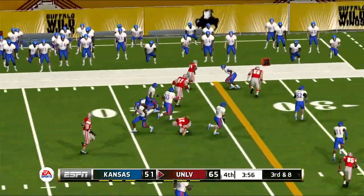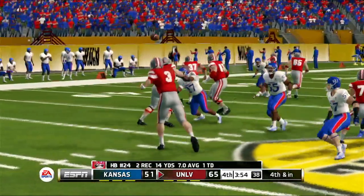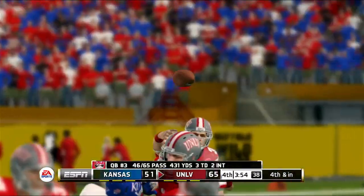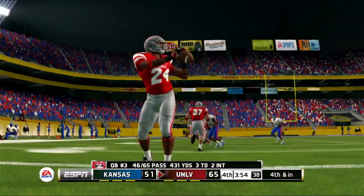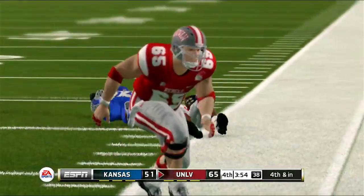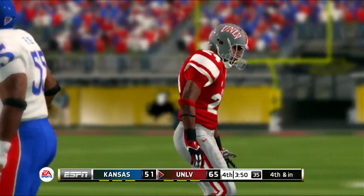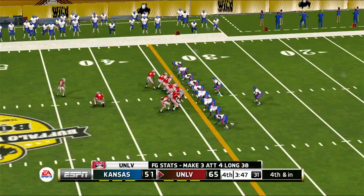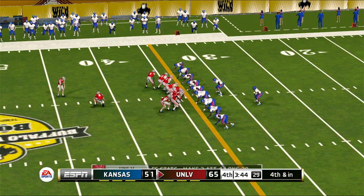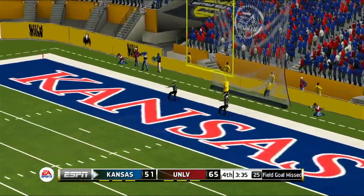Sets up a screen. Tailback's got it. That was a well-designed and executed pattern, but on third down and forever, it just wasn't enough. They'll call on the field goal unit. Kicks away. No good. He missed it to the left.